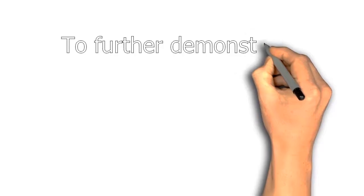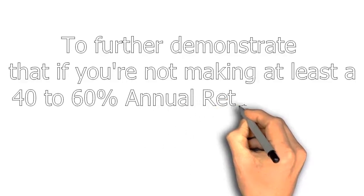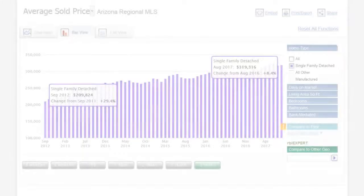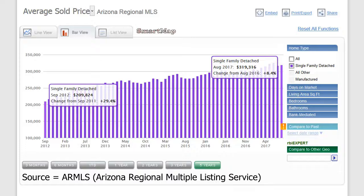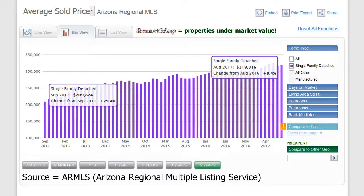To further emphasize the true potential of this strategy, and to further demonstrate that if you're not making at least 40 to 60% annual return on your real estate investments, you're probably doing something wrong, we're going to use data directly from the multiple listing service. Let's take a look at the average sale price of single-family homes in the Phoenix metropolitan area for the past 5 years. Let's not forget, here at the Equity Finders, our exclusive Smart Map technology actually helps you to locate properties that are being sold under market value. So these figures are actually conservative estimates.